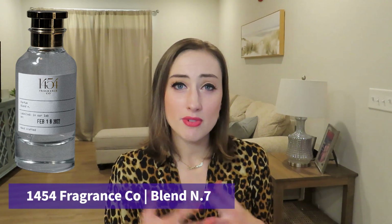And then the dry down, it really keeps that same cedar and oud balance. So it smells very unisex. It's a beautiful, subtle oud. It's not like a stinky oud, which is nice. And it does stick around all day on me, but has a relatively small scent bubble, which is not a bad thing.